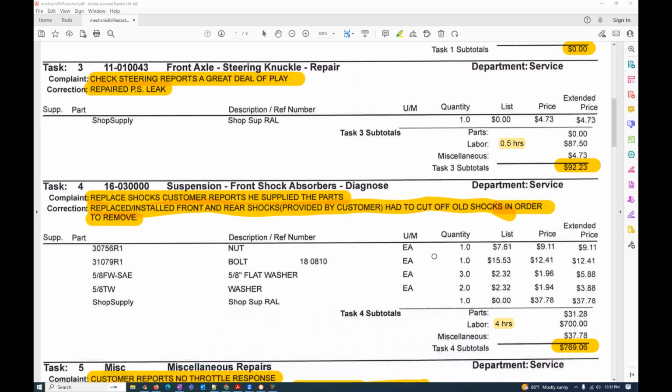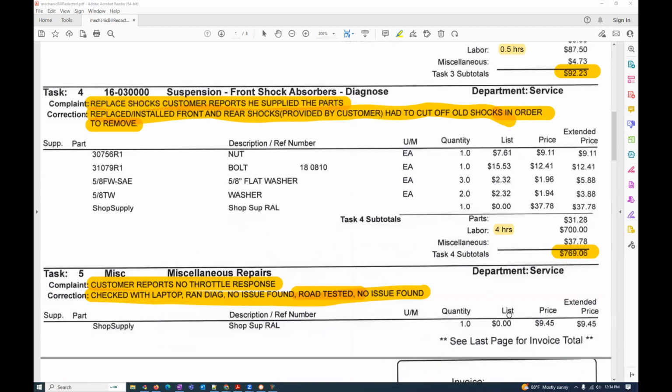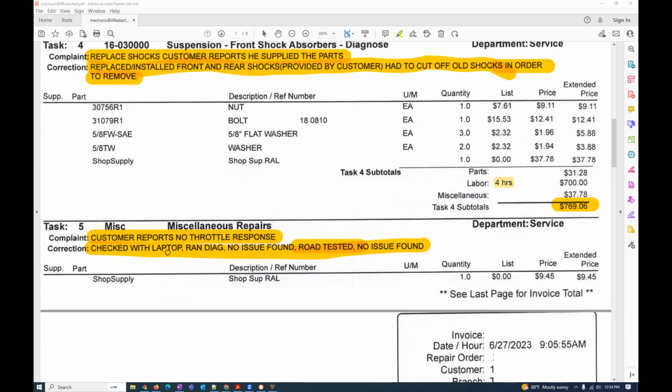They charged me 4 hours, 4 shocks. So that's a total of $769.06 for shock replacement, and that does not include the cost of the shocks. So add $200 to that, right? That's almost $1,000 to replace 4 shocks. Yeah, it's not cheap. Next thing is I had a delayed throttle response, or it wouldn't shift. I would press gas and it wouldn't accelerate or shift. It was just weird. And they ran diagnostics.